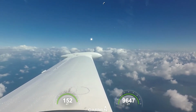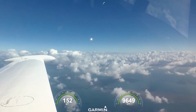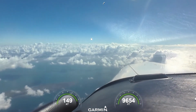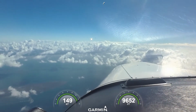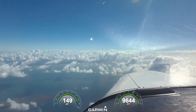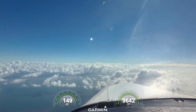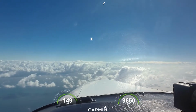FIR boundary between Australia and Papua New Guinea. It's a pretty good day at 9,500 feet. And out there now we can see the Australian, the Papua New Guinea coastline coming into view. And at this rate we should have a very smooth ride top of the cumulus cloud all the way to Mt Hagen.